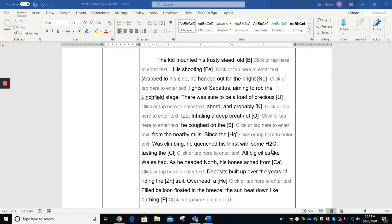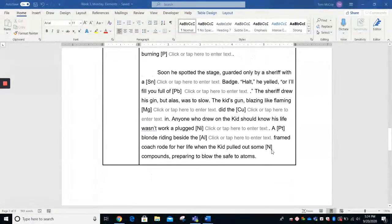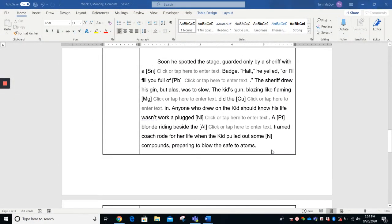As he headed north, his bones ached from calcium deposits built up over the years of riding the zinc trail. Overhead, a helium-filled balloon floated in the breeze. The sun beat down like burning phosphorus. Soon, he spotted a stage guarded by only a sheriff with a tin badge.